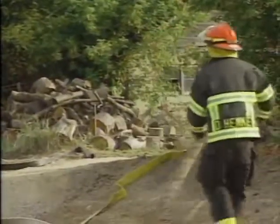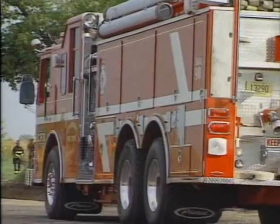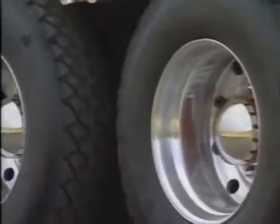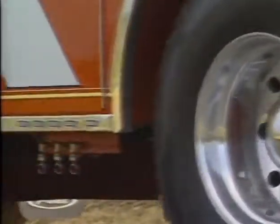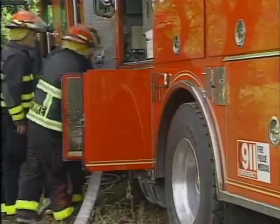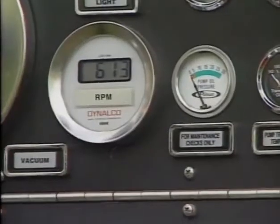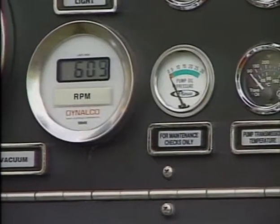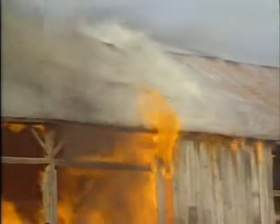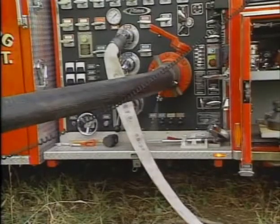As tankers and pumpers fill the portable tank with 3,000 gallons of water, the firefighters lay over 2,000 feet of hose to fight the fire. Gauges on the pumpers let the firefighter know how much water is being pumped and if the pumper is running smoothly. Within 2 minutes of arriving at the fire, firefighters have all the equipment in action.